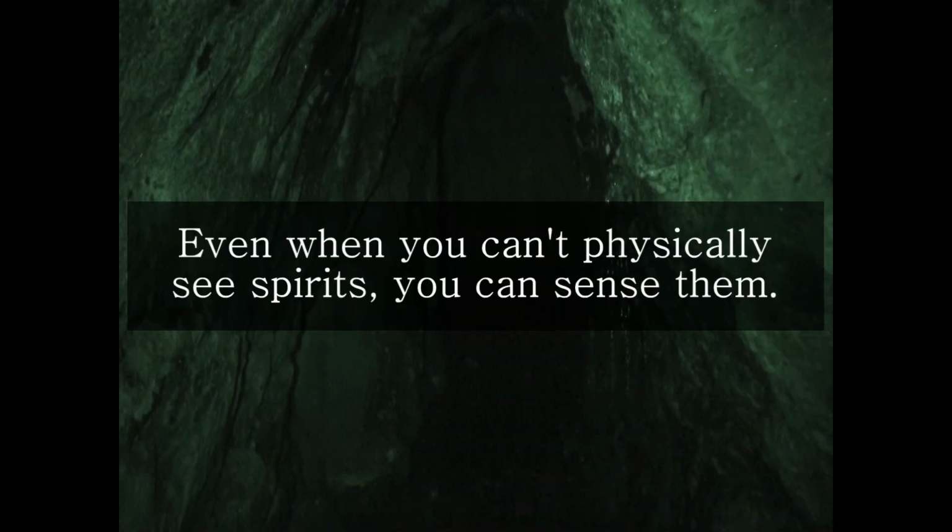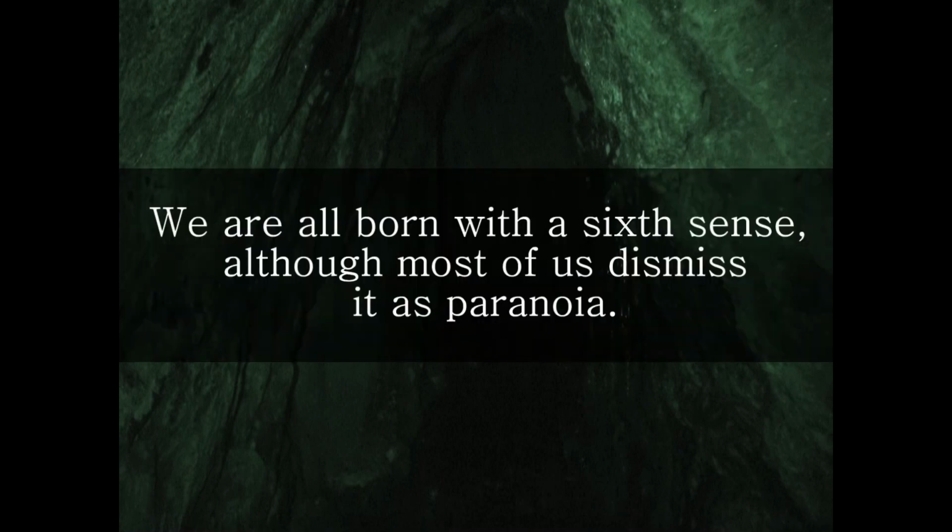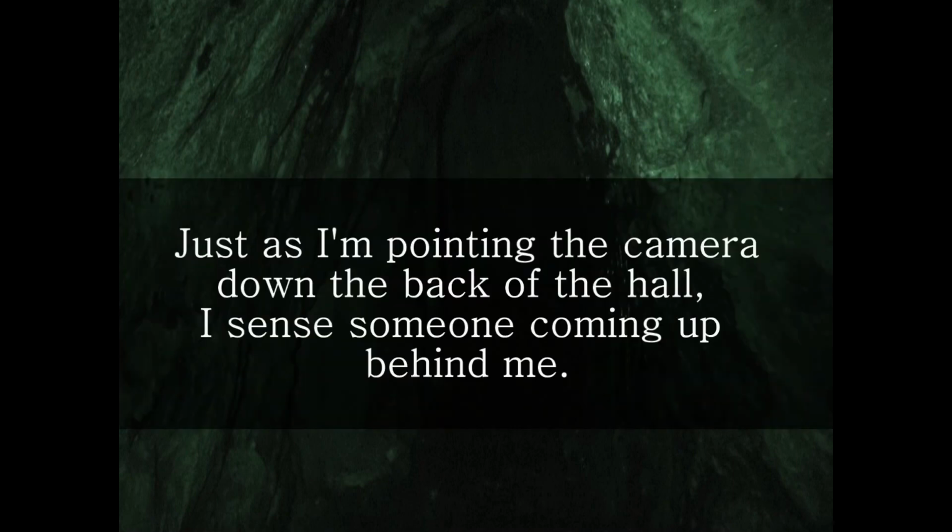Even when you can't physically see spirits, you can sense them. We are all born with a sixth sense, although most of us dismiss it as paranoia. Just as I'm pointing the camera down the back of the hall, I sense someone coming up from behind me.